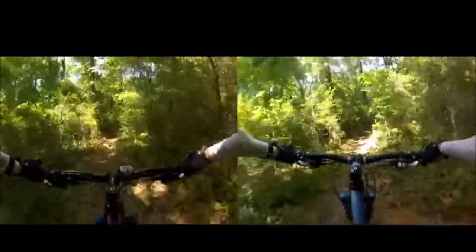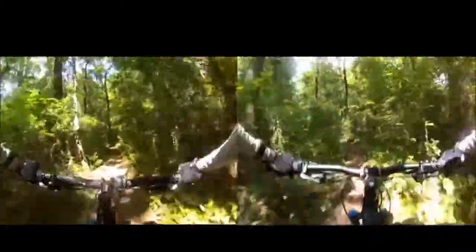I didn't do this test for speed, but the smoother the trail is, the faster the 29er feels. Whereas when it gets really rough, you feel like the 26er is actually more stable and absorbs the terrain better.